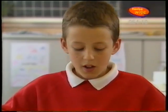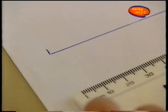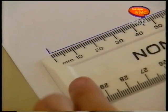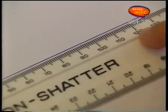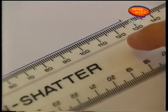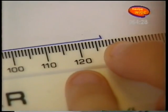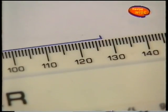The maths team show us how to do it. I got a ruler and turned it over to the millimetre side. Then I placed it up against the line exactly and measured along. It was 120, then I counted the millimetres on from it to the end of the line. And there were 7 of them, so altogether it was 127 millimetres long.